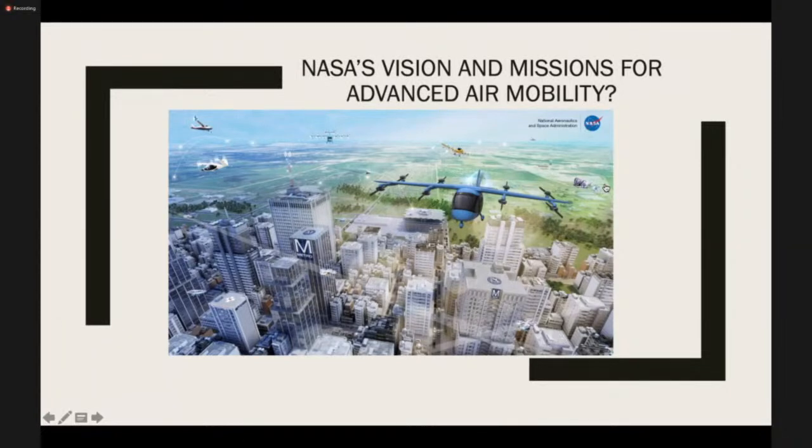Well, what is NASA's vision and mission for advanced air mobility? So NASA's vision for AAM is that it is safe in the first place, sustainable, accessible, and affordable aviation for transformational local and intraregional missions. It includes the transportation of passengers and cargo, as well as aerial work missions such as infrastructure inspection and search and rescue operations. It includes local missions of about a 50-mile radius in rural or urban areas, and intraregional missions of up to a few hundred miles that occur between urban areas, between rural areas, or between rural and urban areas.